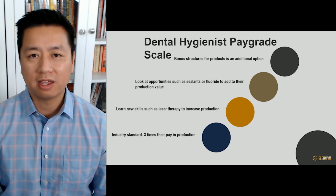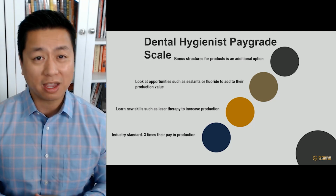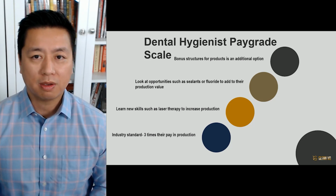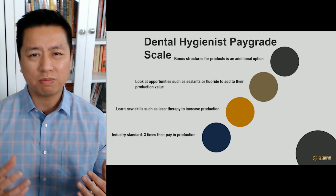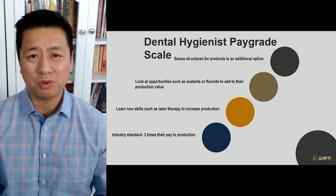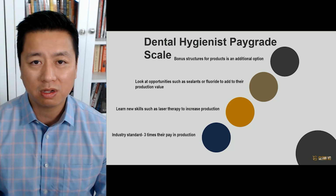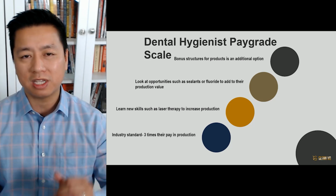Now here's the thing. At a certain point, your hygienist is going to plateau. They can only scale so fast. They can only do so many SRPs. But what happens when they want to make more money? They get put in a weird position where they might have to cut some corners, might have to do things that they normally wouldn't do. We don't ever want to put our hygienists in that. They're too valuable. We never want to put any of our team members in that.